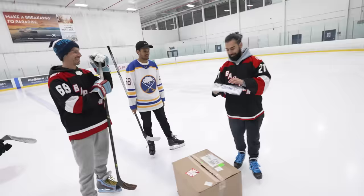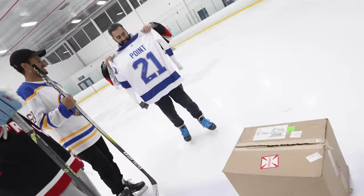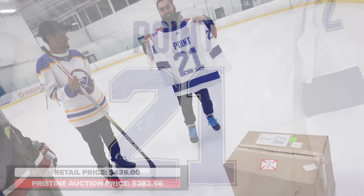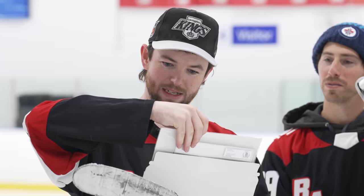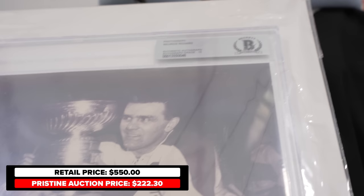Oh, Brayden Point jersey. Brayden Point jersey. Very nice. All right. There we go. That autograph. Oh, the autograph. I feel like you can feel the jerseys, but. Ooh. Oh, okay. Is that another one? Yeah. I think it is. Ooh. It's a comic book. It says Maurice Richard signed Canadiens 8x10 photo. Oh, oh my god. That's actually sick. That's really cool.